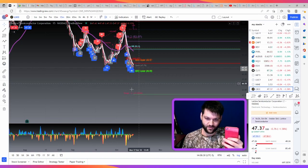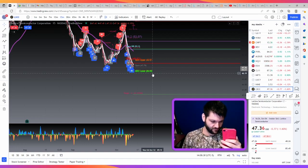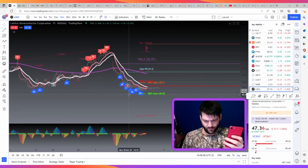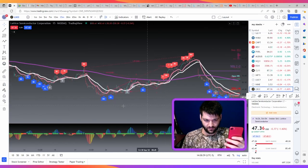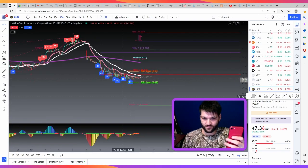So I would say anywhere in here, maybe buy some shares and hope for a couple dollar move back up to maybe 45, 47-ish, and then let it go. And it looks like every time it has dividends, it actually has a small pop. This one was short-lived. I haven't seen any earnings on here though.